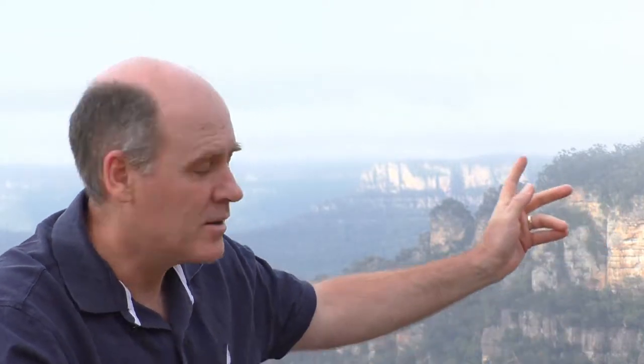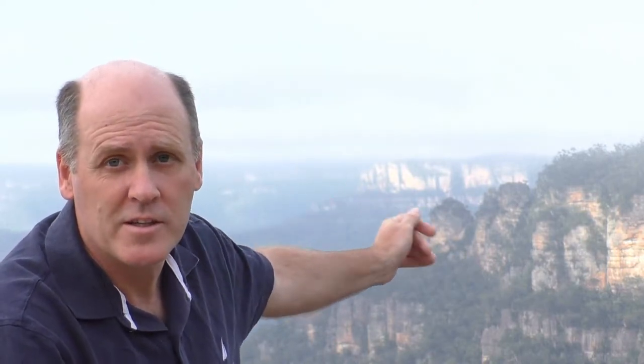So I've come back here to Elysian Rock. I realised the other day when I made the video that it was missing a whisky, so I popped back down. You can see just over here in the background, this is the back of the Three Sisters. So I'm up in the Blue Mountains, in a place called Leura.